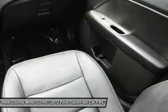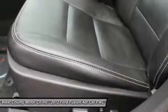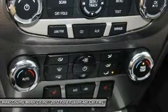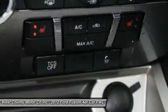This is the ultimate in family cars. Safe. Comfortable. Luxurious. If you need proof that Ford can build a comfortable, high-quality, fine-driving, and super-efficient sedan, look no further than this 2012 Fusion.